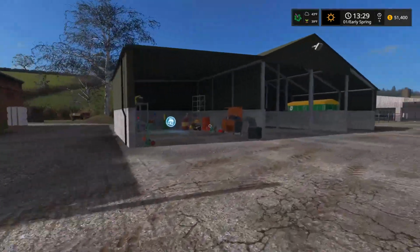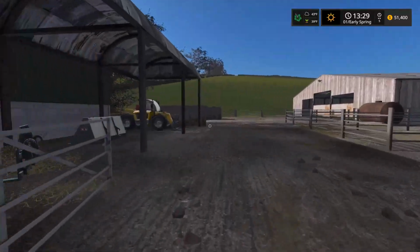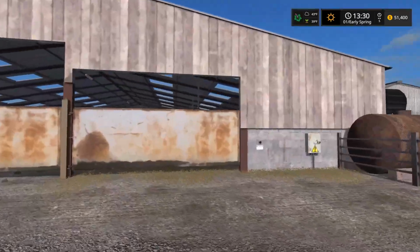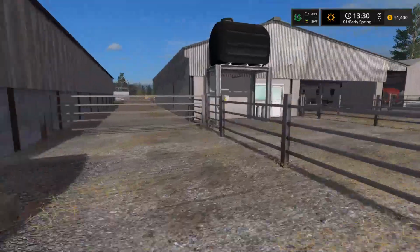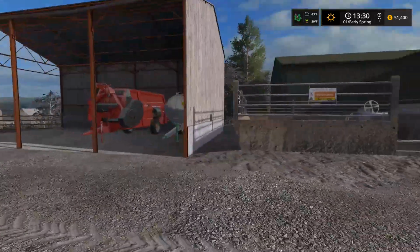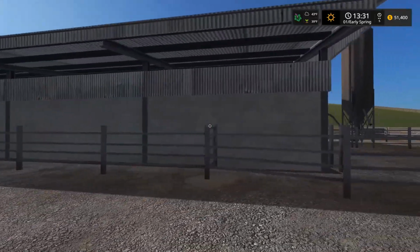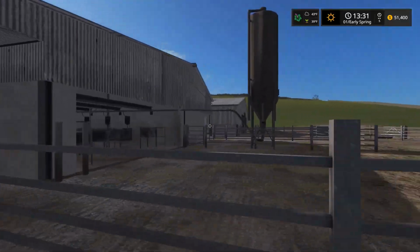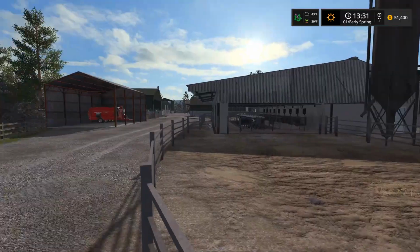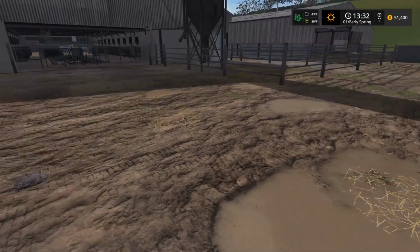Let's see. We got the workshop. The trailer came with it. I really didn't want to upgrade it. Got the telehandler. This is our sheep pasture. One day we will get some sheep. Our header. And our water tank. And the shredder for the straw to put in there. It's really, what's the word I'm looking for? Detailed. I must say, it really is.